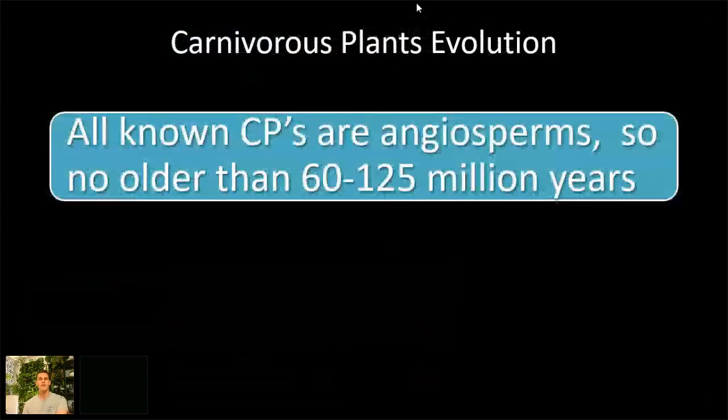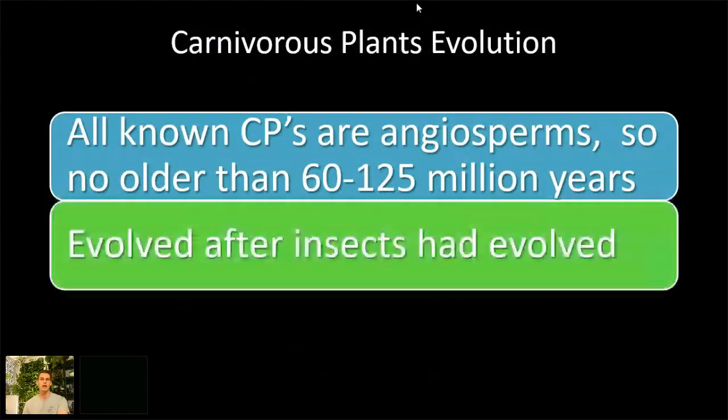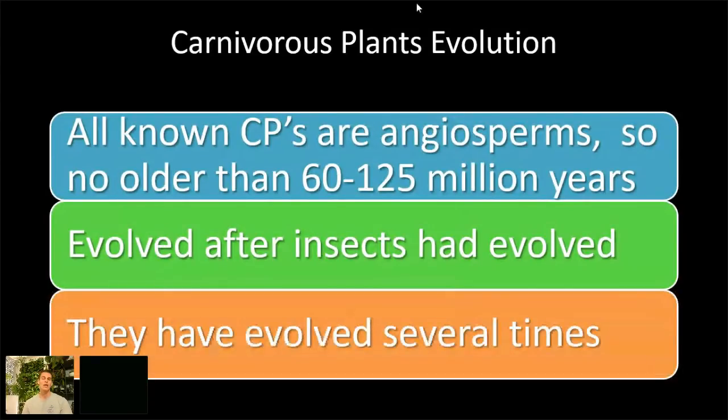We know that carnivorous plants are all angiosperms, and we know angiosperms are between 60 and 125 million years old. We know that carnivorous plants happened after insects, and that makes sense if they're eating insects. The insects had to evolve first. And we know that carnivorous plants evolved several times, probably seven or eight different times. This is my favorite fact of the entire presentation, because even though I'm talking about carnivorous plants, they're not really related to each other. They don't have a common ancestor, but they all have this really cool adaptation.